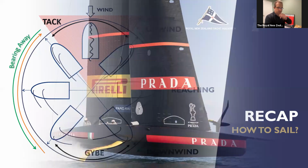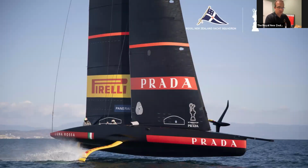There is obviously a bit more to learn. And if you want to know where the rocks are and how to avoid hitting other boats, we'll cover that in more detail on our level 2 course.